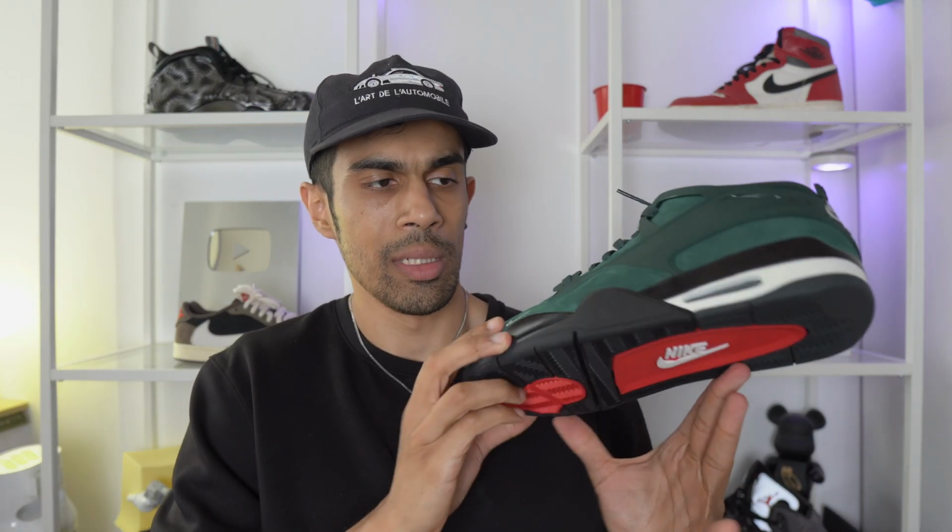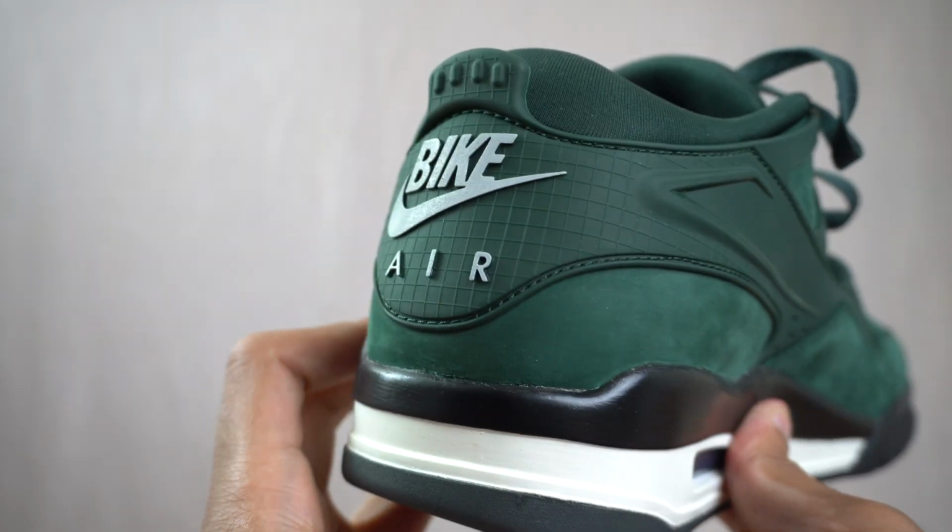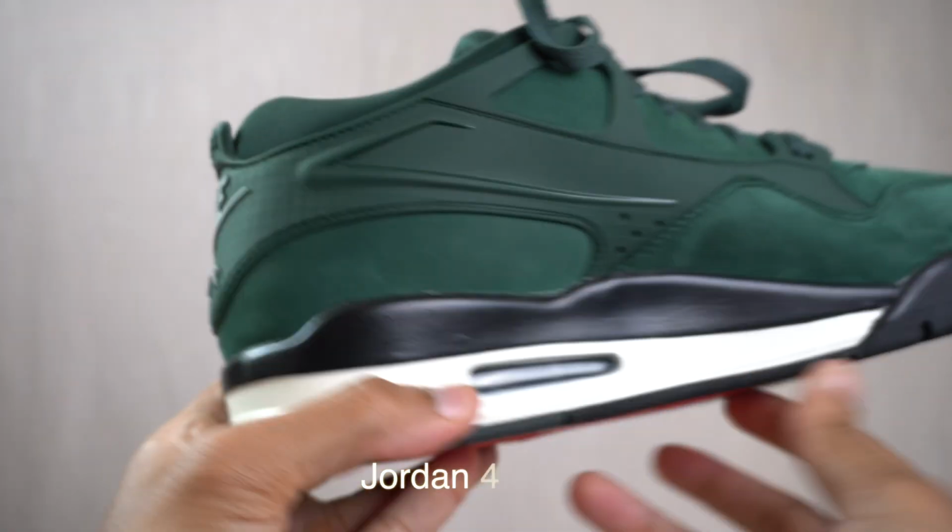And as for the model itself, now this is being called the Jordan 4 RM, and the RM apparently stands for Resto Mod, but I've seen some websites call it remastered or remixed. And I've also seen online people who really dislike this model say that the RM stands for really mid, which is pretty funny, I can't lie, but I also think that we should unofficially call this the Jordan 4 Low.